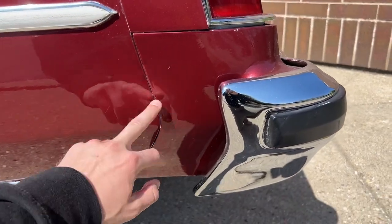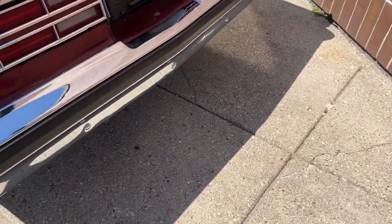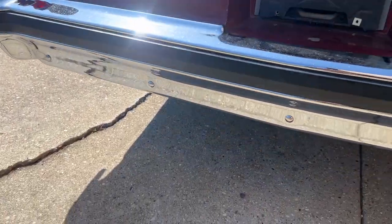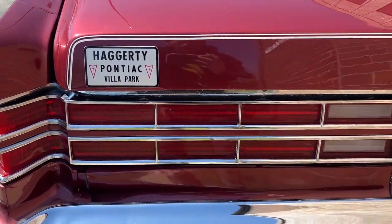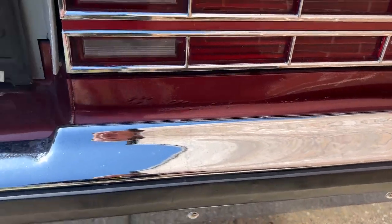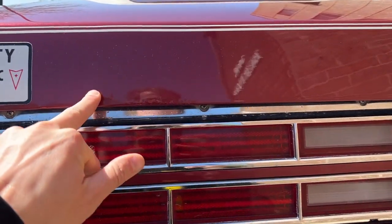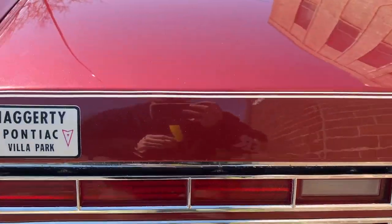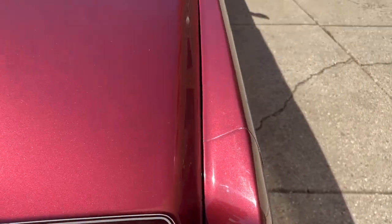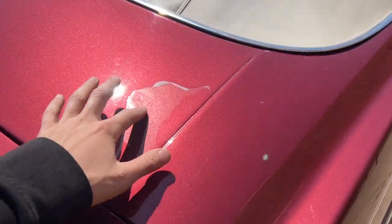But this all lines up perfectly. Look at that. Bumper is just about the same as the front. We'll start over there. Clean, original. The rubber is super nice as well. Haggerty Pontiac Villa Park. Getting blinded by this piece of trim right there. And then right here on this lip, you see just a little bit of bubbles. But the trunk lid is super nice. Look at that fitment as well. And then I'll show you this real quick. And then just right here, just a little bit more of that clear.